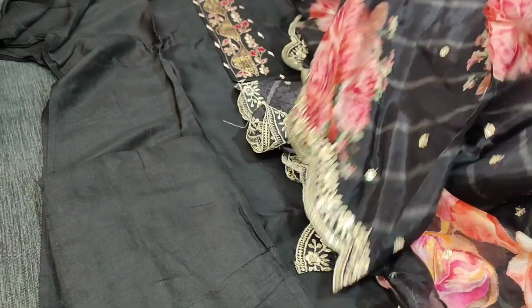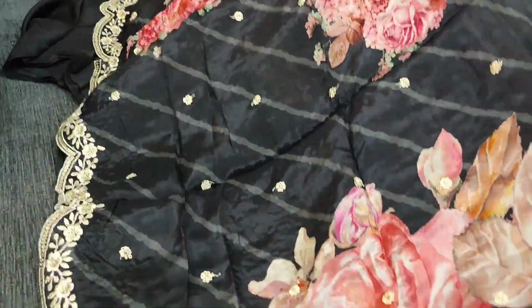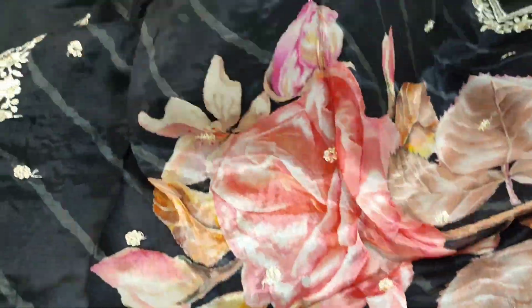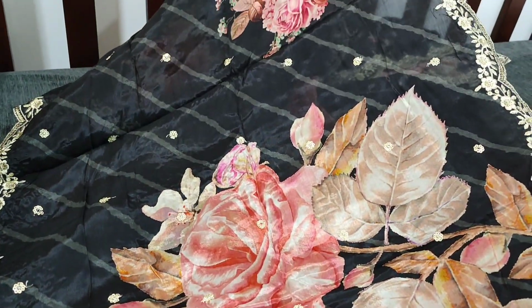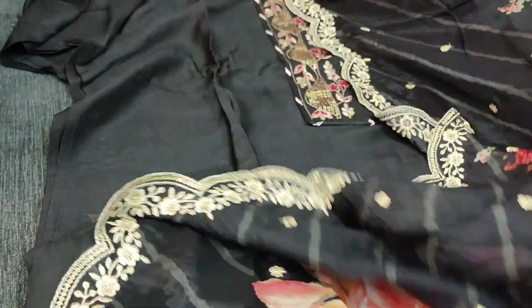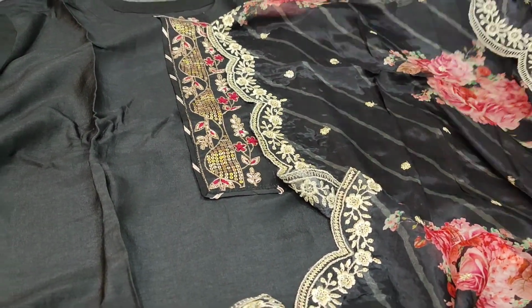A very pretty set, single color. It's a kind of short width pure muslin silk dupatta, a very soft, lightweight, silky kind of dupatta with a big digital printed floral design. The cost of this exclusive piece is 2999.